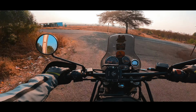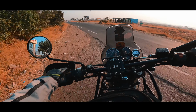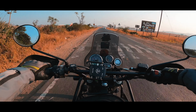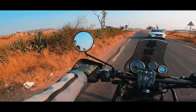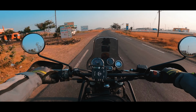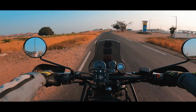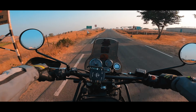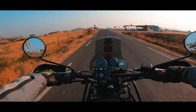Well, we managed to take some drone footage and plenty of photographs, and now it's time to head out to Ramdara. Well, something about Ramdara, it is again an ancient temple which was rebuilt in 1970 by Dhuni Baba. It's a beautiful temple right beside the lake. Let's check it out.